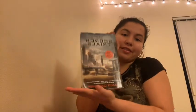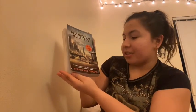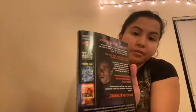Alright, here it is. So I got The Scorch Trials by James Dashner. Yo, when I saw this book, I was like, why did this book look familiar? I almost didn't get it. And then the first thing that came up when I looked at the back is The Maze Runner. I don't know if y'all can see it. It was actually from the movie.